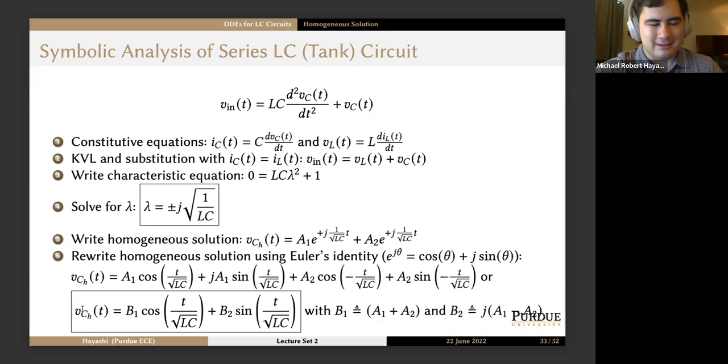So we can rewrite the homogeneous solution as B1 cosine of t over square root LC plus B2 sine of t over square root LC, where B1 is just A1 plus A2, and B2 is just j times A1 minus A2. This is a perfectly valid thing. All we're doing is substituting one view with complex exponentials with another with purely real cosine and sine functions.